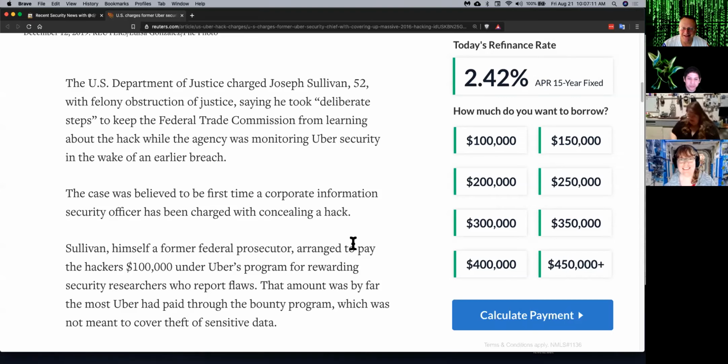And I think it's noteworthy that really what prompted this was the fact that Uber went public. When you're a publicly traded company, you can't be lying to the FTC about what's going on, because that's a good way to get yourself sent to federal prison. Well, you can do it if you balance it with campaign contributions to the right people. But yeah.